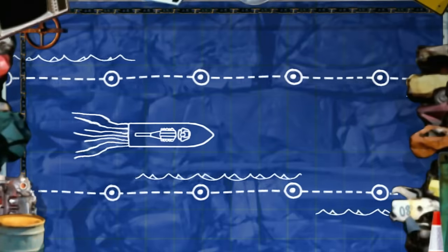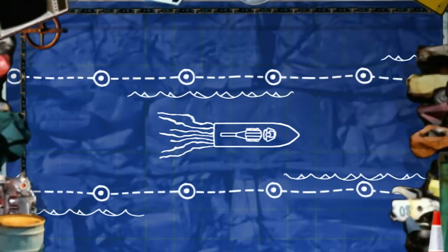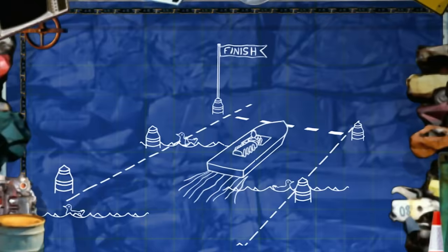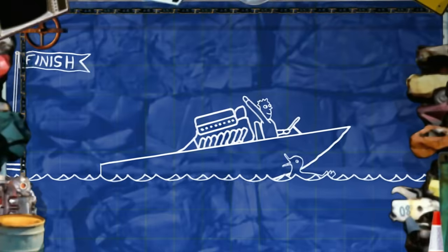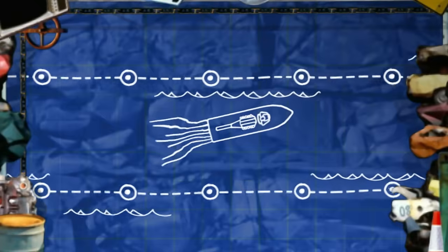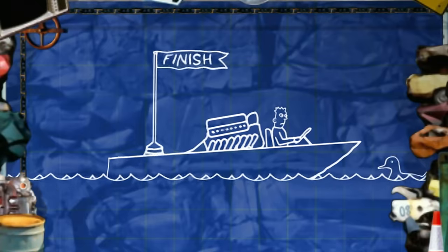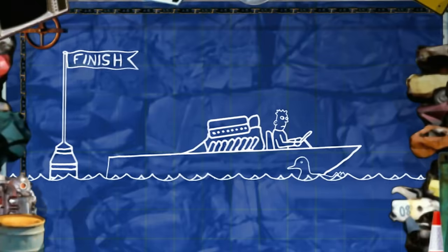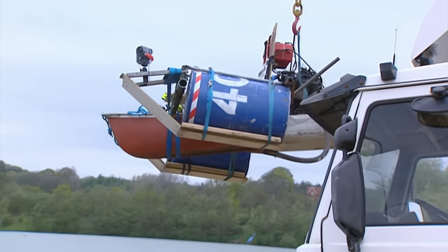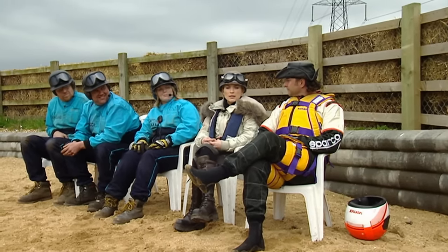The rules for this challenge couldn't be straighter. Race along our aquatic drag strip in the quickest possible time, and you're the winner. With Gina, our judge, predicting speeds of up to 70 miles an hour, a firm hand on the rudder will be essential to win this speed fest. Any deviation will result in wasted time. The Renegades will take to the water first, and in the interest of safety, our experts will pilot the craft.